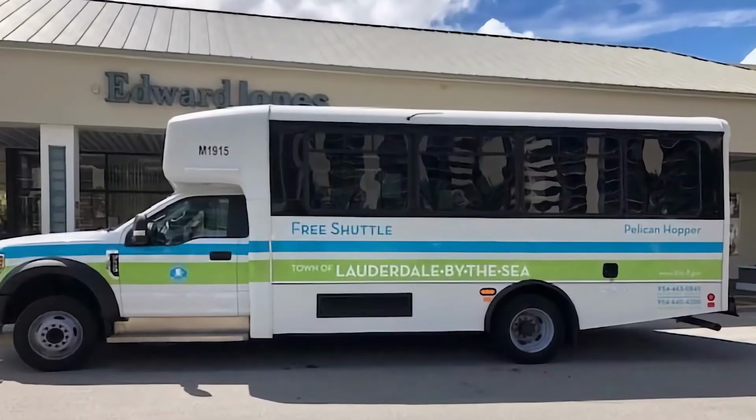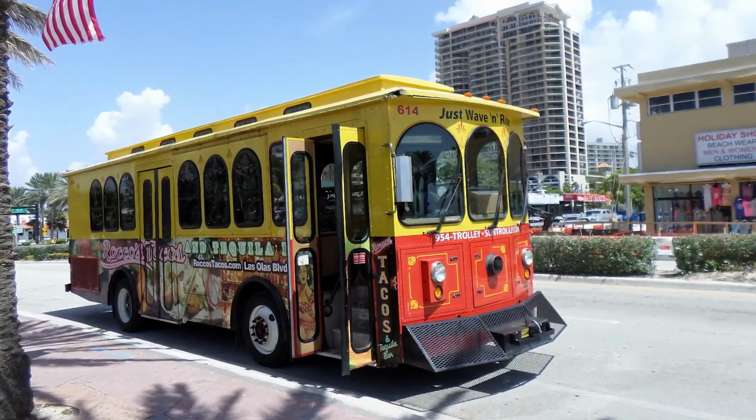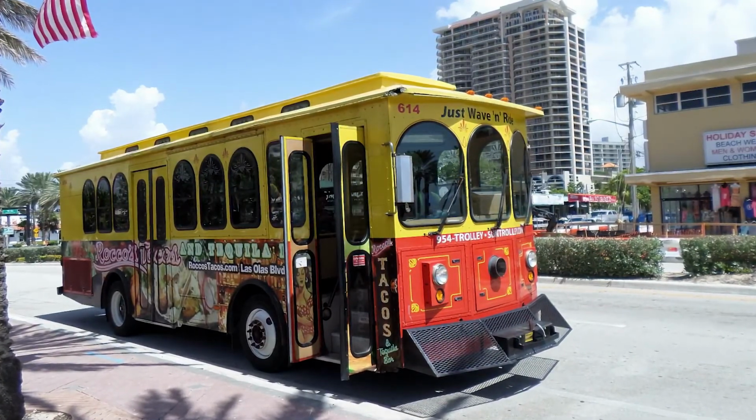They do have what is known as the Pelican Hopper Trolley, the little bus that runs around, in addition to folks running oversized golf carts all around town from restaurant to restaurant and bar to bar. If you want to venture outside of Lauderdale-by-the-Sea, you can check out the Sun Trolley, which will take you down to Fort Lauderdale or Pompano Beach, some of the other local areas for shopping and restaurants, and then bring you on back.